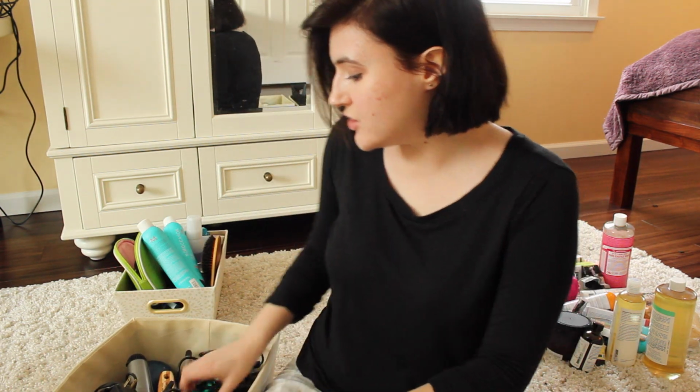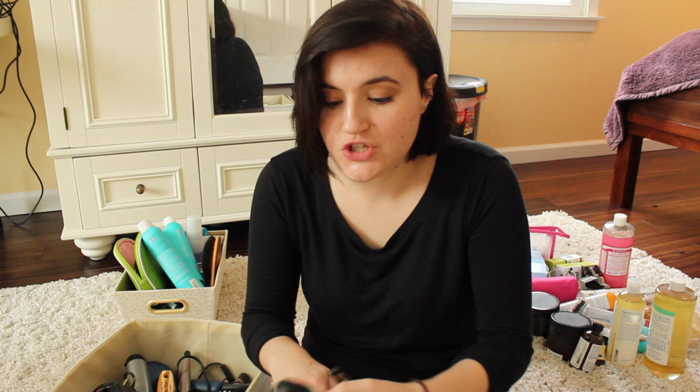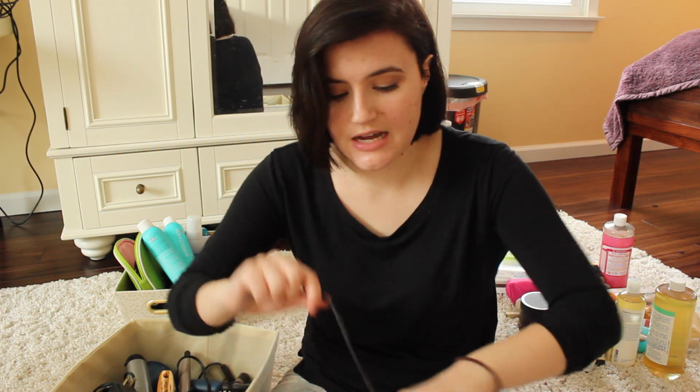So now we've got my hair stuff, which, to be honest, I used to be super into doing my hair when it was longer, but now I just prefer it shorter, and I really just don't like taking the time out to mess with it. Keeping this one.